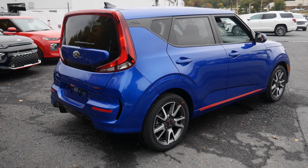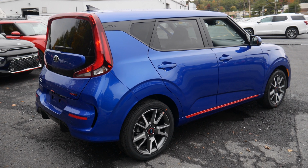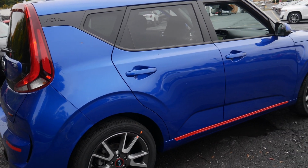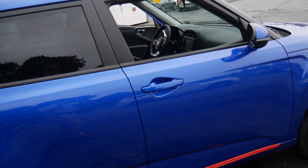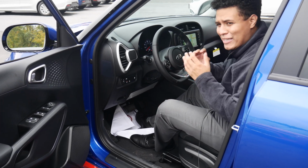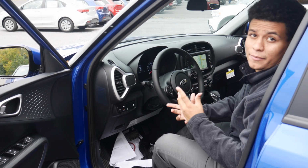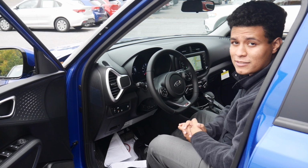Although it looks small, the Kia Soul is one of the most ergonomically comfortable vehicles that we have here in our inventory. And that's saying something, especially since we have vehicles like the GMC Acadia or the Kia Sportage and many other great SUVs here in our inventory. Now, one of the biggest misconceptions about the Kia Soul is that it's way too small to fit anybody comfortably. But that's actually one of the biggest selling points for us, because ergonomically the Kia Soul is one of the most comfortable vehicles that we have here.